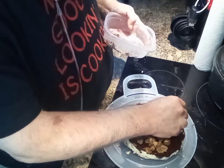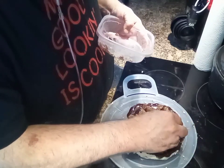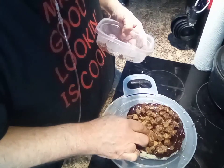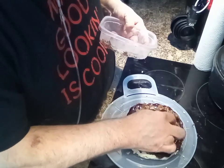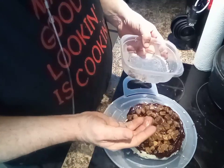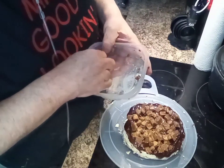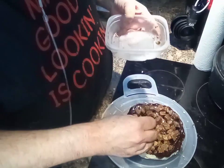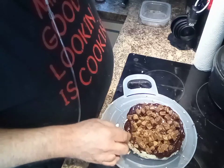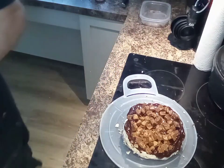I put like a cup's worth in the cheesecake batter. I probably could have done a half a cup. Oh, that's fine. I think last year I went a little overboard with the chopped Reese's. Now they're minis. You could use regular size Reese's, or even the Reese's Easter peanut butter eggs, just chop them up. Oh, that looks nice. Then my finishing touch, I'll show you in a moment.